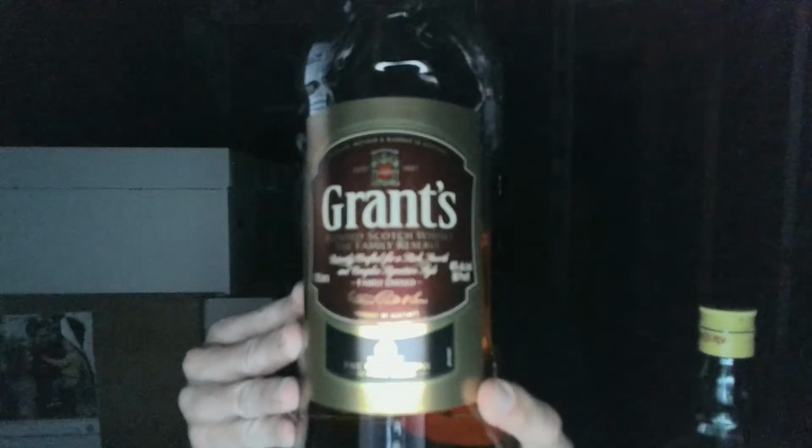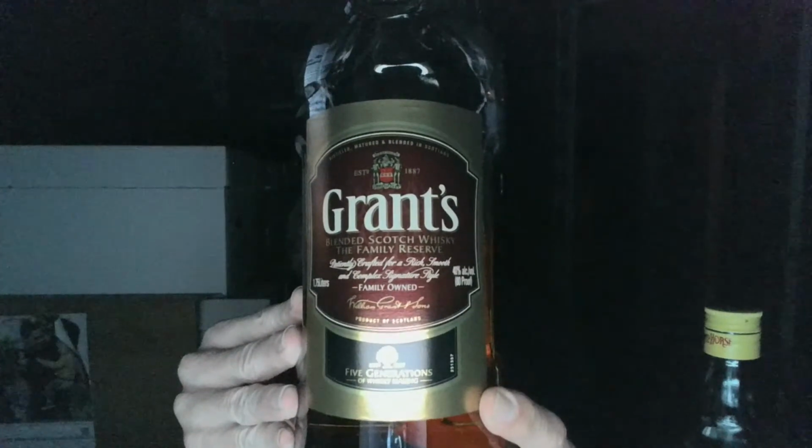Hello, good morning, and welcome to this Dawn Busters Taste Challenge. We have two blended Scotch whiskeys, both from a long while ago. This is Grant's Family Reserve, but after I bought the bottle, it was renamed Triple Wood.